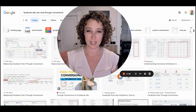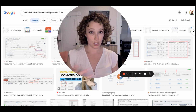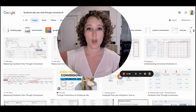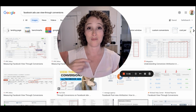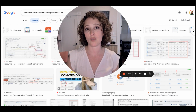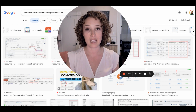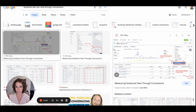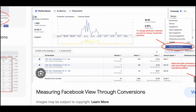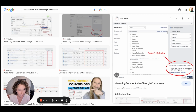Okay, let's move on to Facebook and Instagram ads. First thing to note with Facebook and Instagram ads is when you're looking at the cost per lead or the return on ad spend inside of the Facebook ads dashboard, what you're seeing is view through conversions and click through conversions. All right, so Facebook pumps up its numbers by attributing a conversion if someone viewed the ad and then converted. I have this pulled up right now because I wanted to show you guys. I searched for Facebook ads uses view through conversions, and you can see numerous people depicting where you can see this inside of Facebook. Here we go. 1 day after viewing ad and 28 days after clicking ad. That's Facebook's default attribution setting for these columns.